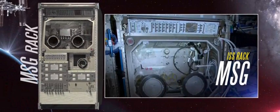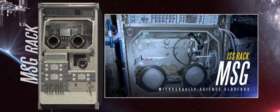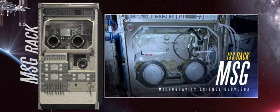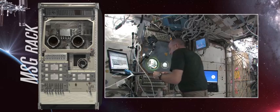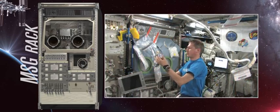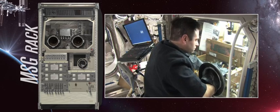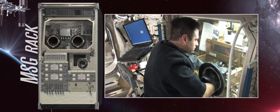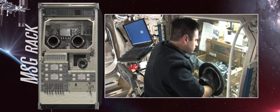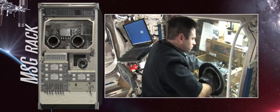The Microgravity Science Glovebox, located in the Destiny Laboratory, provides 9 cubic feet of enclosed workspace for conducting a wide variety of experiments that require liquids, combustion, or hazardous materials. ISS crew members can safely use its rugged gloves to work in a sealed environment without the risk of releasing any small parts, particles, fluids, or gases into the rest of the laboratory.